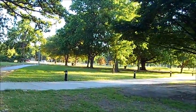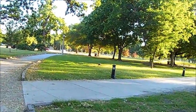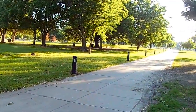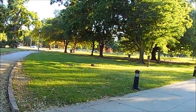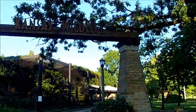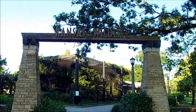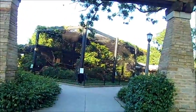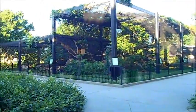Seems like every time I do a video, there has to be a train. Just has to be a train. That's all right. That's just where we were from, right down there. And then, here is, I don't know if you can make that out or not, it says Kansas Wildlife. This would have been the entrance, of course. We're going to take a look here.